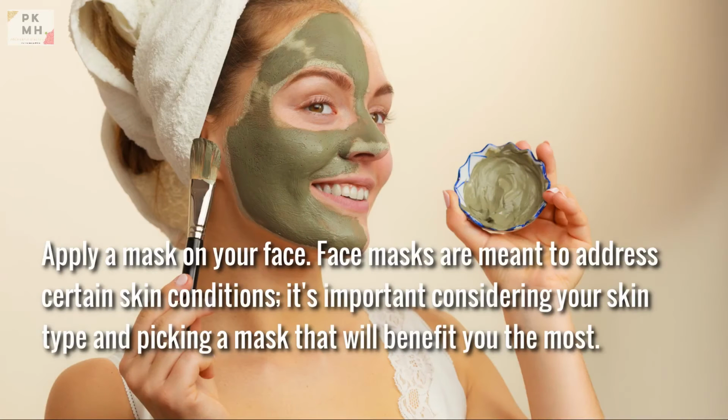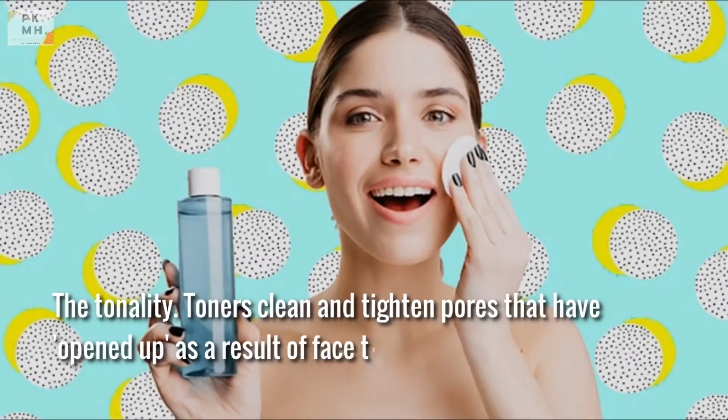Apply a mask on your face. Face masks are meant to address certain skin conditions. It's important to consider your skin type and pick a mask that will benefit you the most. Tone. Toners clean and tighten pores that have opened up as a result of face treatments.